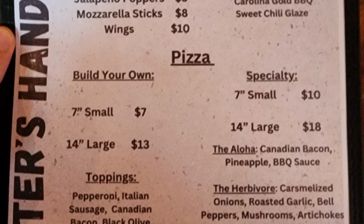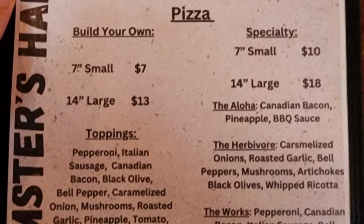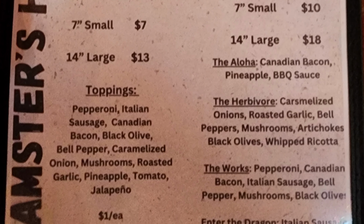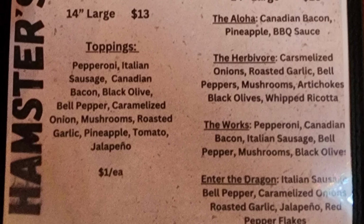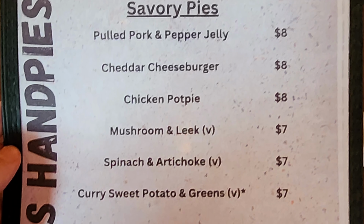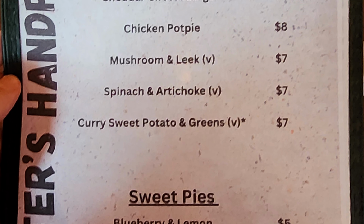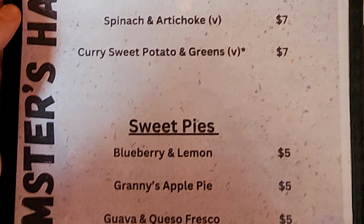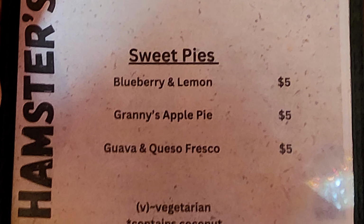Then we have pizza with build your own, or specialty, in a 7-inch or 14-inch. You have a selection of toppings, or you can go with their pre-made selections of the Aloha, the Herbivore, the Works, and Enter the Dragon. On the other side of the menu, we have savory pies with pulled pork and pepper jelly, cheddar cheeseburger, chicken pot pie, mushroom and leek, spinach and artichoke, curry sweet potato and greens, and sweet pies, blueberry and lemon, granny's apple pie, guava and queso fresco.